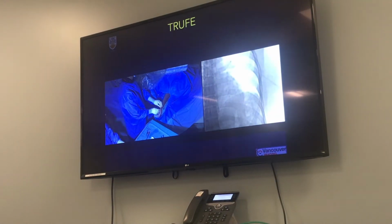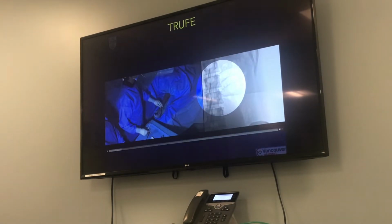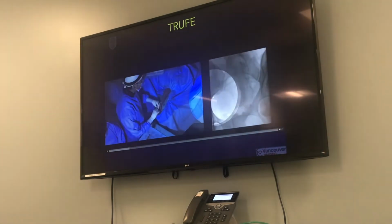And then just quickly, I hope this video plays. So this is what it looks like downstairs when we're doing it. We come in through the wrist. You can see the wire shooting down. This is the aorta, so it goes all the way down into one of the iliac arteries. It doesn't really matter which one. We can start on either side.